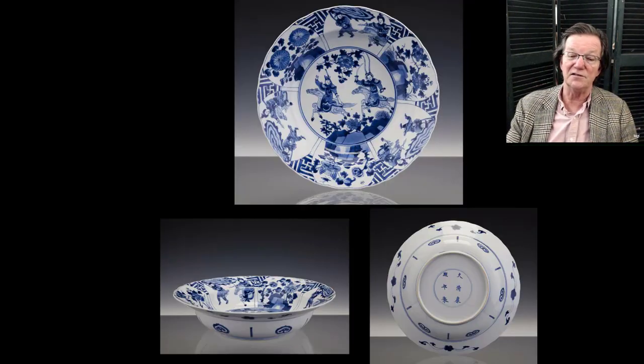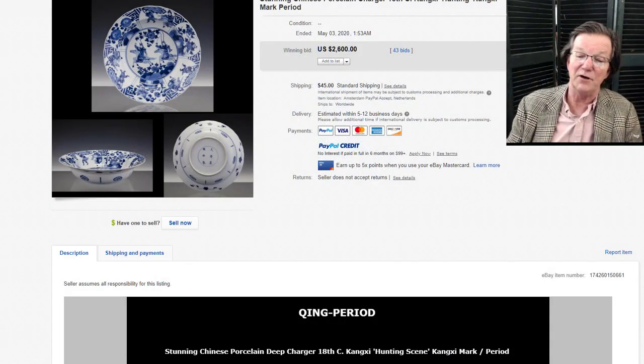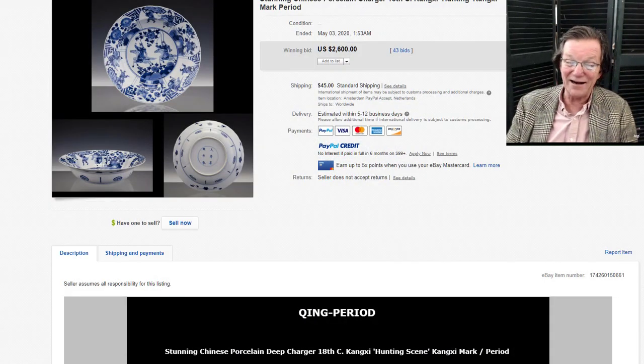And then on to this beautiful horseback Kangxi dish, or bowl, really. But market period, a nice border on it, very elegantly painted, nice use of negative space on it, lots of shading in the different aspects of the blue. You have a banner up here of a woman arriving on a horse and all that sort of activity, just nice. This did well. It brought $2,600, but it was market period.